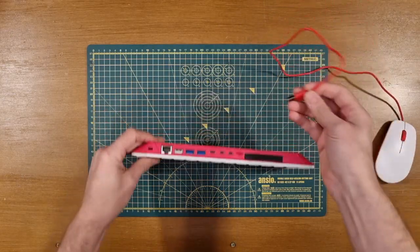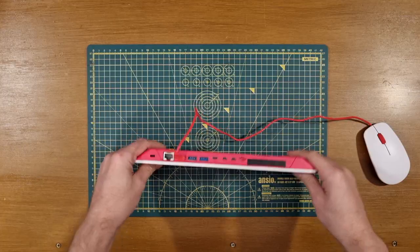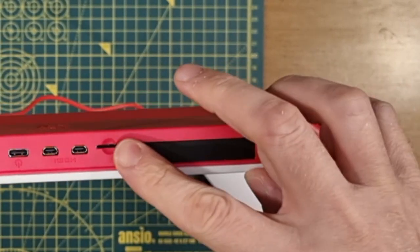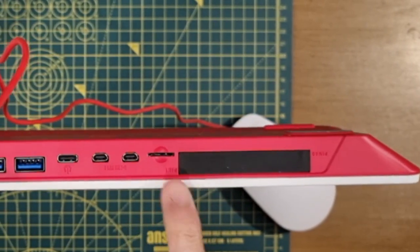So let's plug that in there. Go that way. So yeah, on the back of that, we'll have a quick look. We've got the GPIO ports. I'm guessing under that is a little rubberized cover. Feels like it. Got the micro SD card slot, very accessible, very handy.